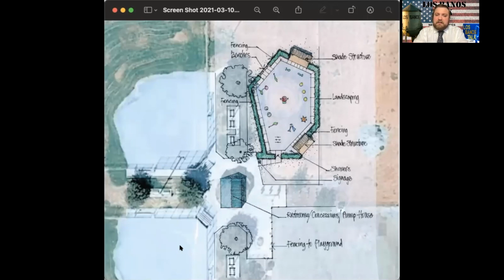And the question was, would this also double or triple as concession and a pump house? Then they also talked about regrading the baseball fields, et cetera, and making other improvements if they were to choose this location. But this is a rough sketch of what this would generally look like.